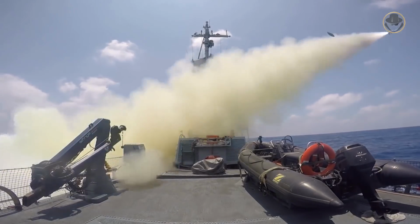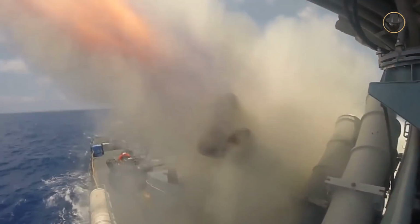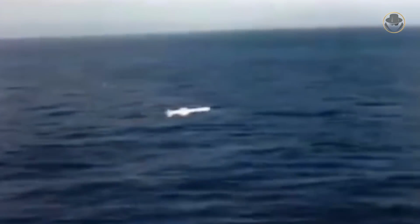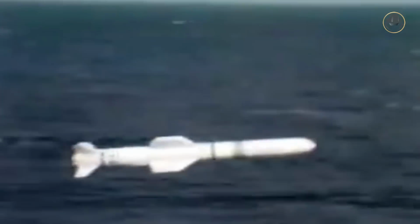Currently, the SAR-6 class is equipped with 16 Block 2 RGM-84 Harpoon anti-ship missiles. Its maximum speed is Mach 0.85 and it can reach a range of 124 kilometers. This variant has a 222 kilogram warhead and a guidance system consisting of inertial navigation, active radar, and GPS. So, the Block 2 Harpoons are also effective in littoral waters, and they have limited land attack capability.